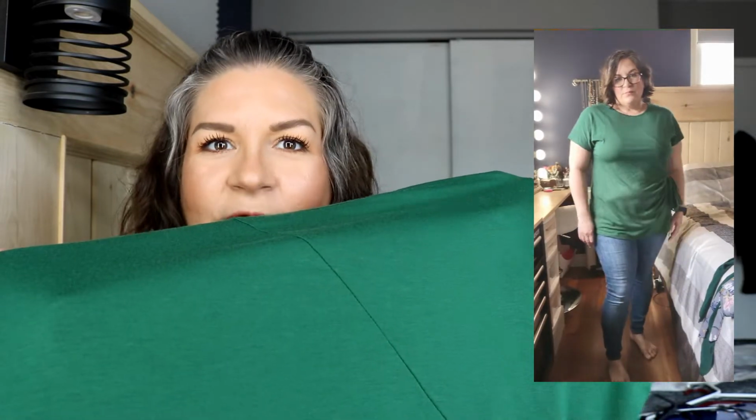It was really flattering on me, and this one does have a lot of stretch in it. I have the size, what did I buy? This is a size 2XL. Because of the type of fabric it is, it's not flowy. I wouldn't say it's clingy. It hangs nicely on you.